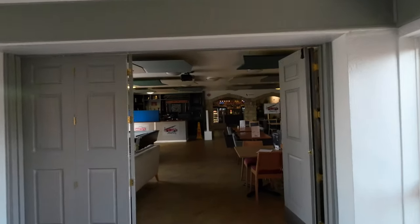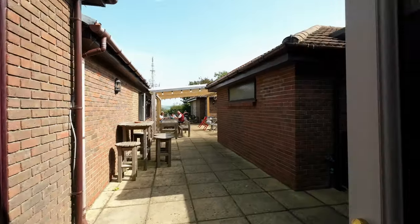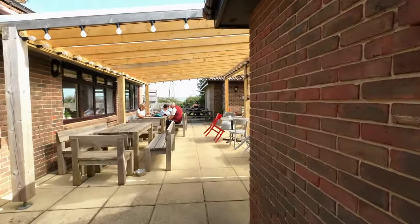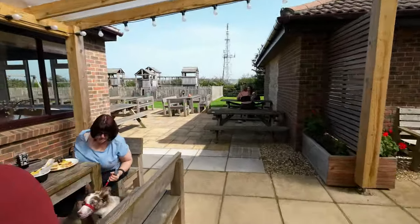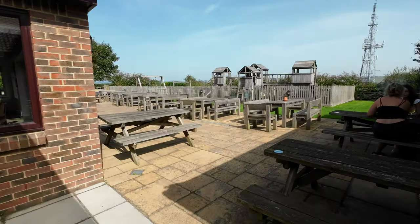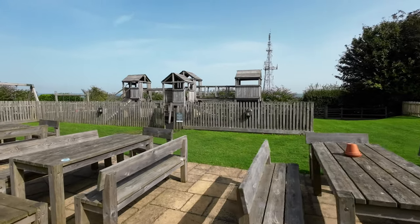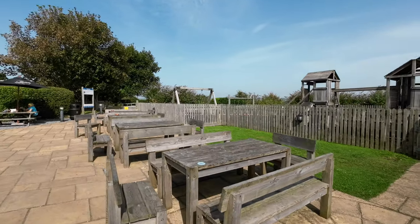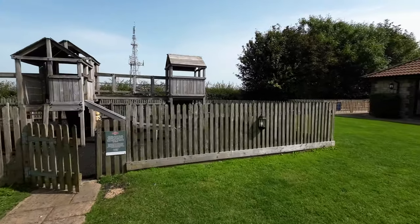So you've got Martin's Bar and Restaurant in here, guys. And this is your outdoor area. Right, a little bit of an adventure playground for the children. Let's see if we can wander around the rear.